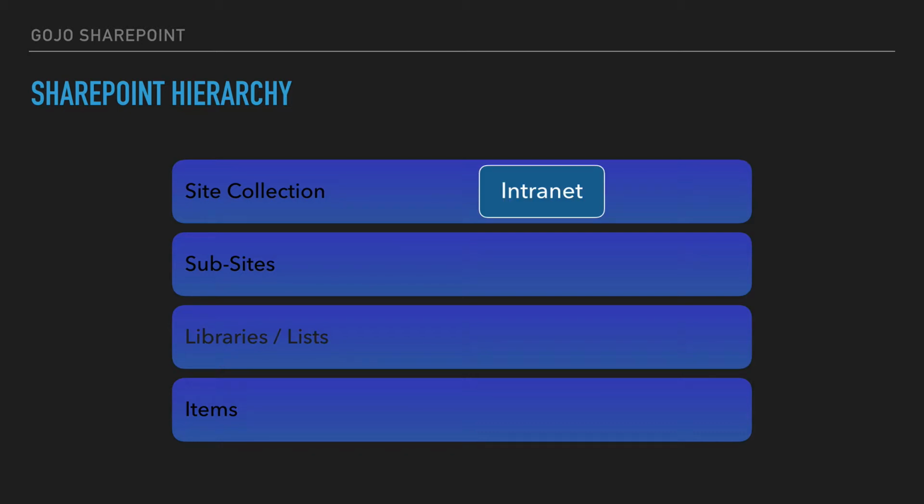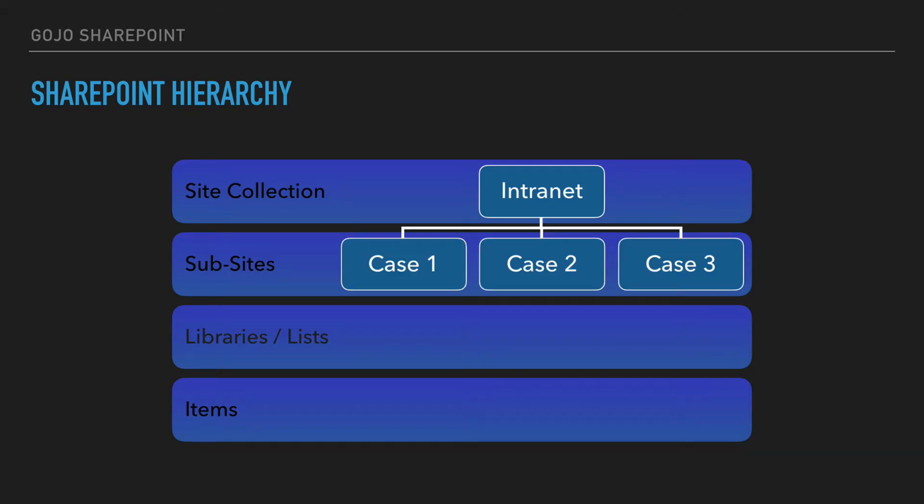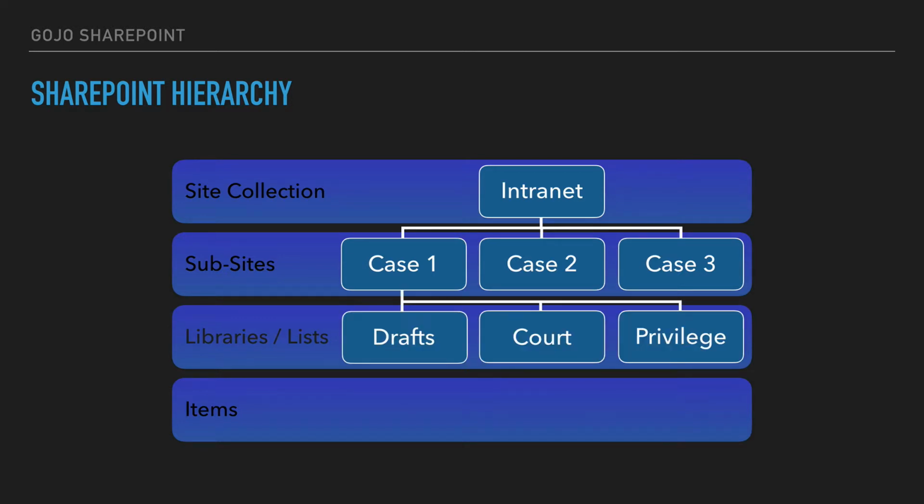At the site collection level, we have what we call the intranet, which is simply the shared pool of case files. At the subsite level, we have cases themselves: case 1, case 2, case 3. It could be Smith versus Jones, Davis versus Wilson. Each one of those cases is a separate subsite within the site collection called cases. Now, each one of those subsites has a series of libraries.